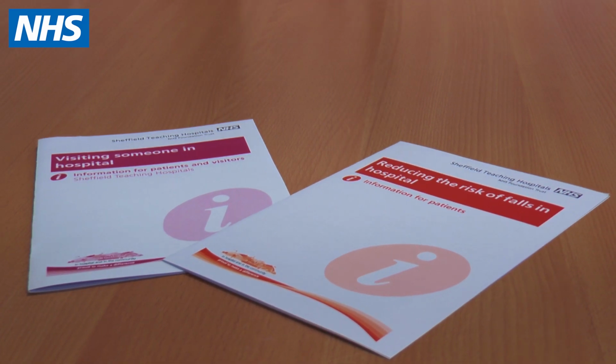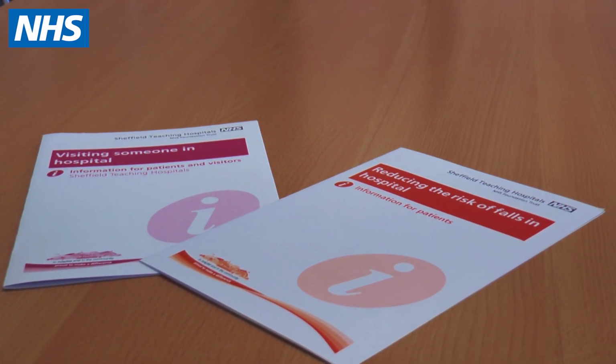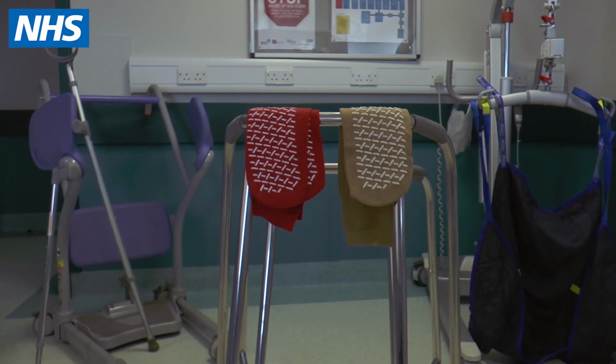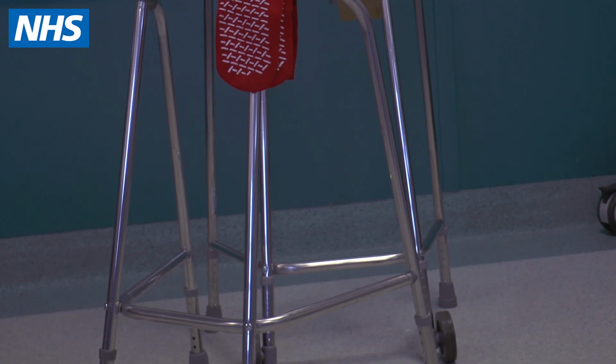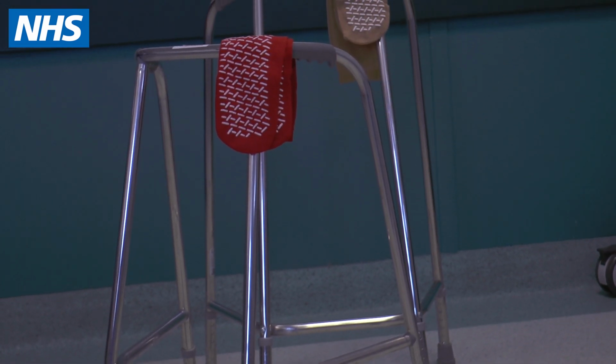We have a number of information leaflets which can be found on each of our wards to advise you about keeping safe while in hospital. As we get older, our risk of falls increases. That risk increases furthermore on a hospital admission. This can be because you're out of your own environment, because you're medically unwell and you're tired and not quite feeling in top form.